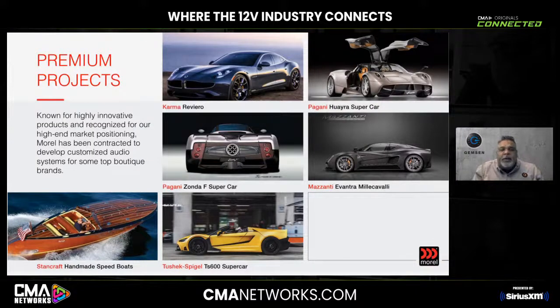So I was mentioning, and Ben can chime in here, because Ben is a huge supercar fan, but here are some of the other premium projects outside of Pagani. You've got Karma, you've got Stancraft, and Maserati. All of these are uber high-end supercars that really trust Morel to bring a level of performance that matches the level of performance of these vehicles. These vehicles have their choice of any product that they can put out there on the market. People are paying big dollars for these type of vehicles. And the fact that these brands trust Morel to deliver the sound in their vehicles is a big compliment to Morel.